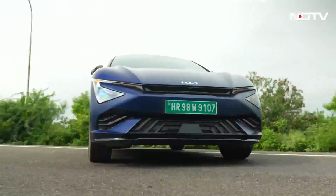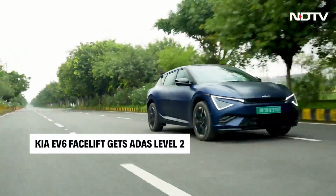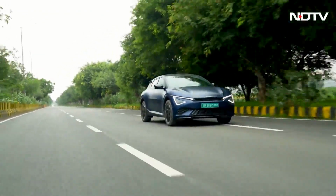It gets level 2 ADAS. At times it's a little too intrusive, but I don't complain. I'm not against ADAS features. It is a safety package. It's becoming more of a hygiene these days across segments.